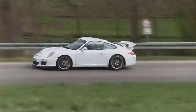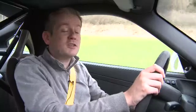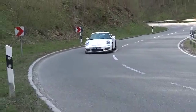Now, it's fair to say that the new generation 911 hasn't exactly blown us away, with first defeats to the Nissan GT-R and Audi R8 and more recently Jaguar's XK-R. But surely Porsche can't have got the GT3 wrong.